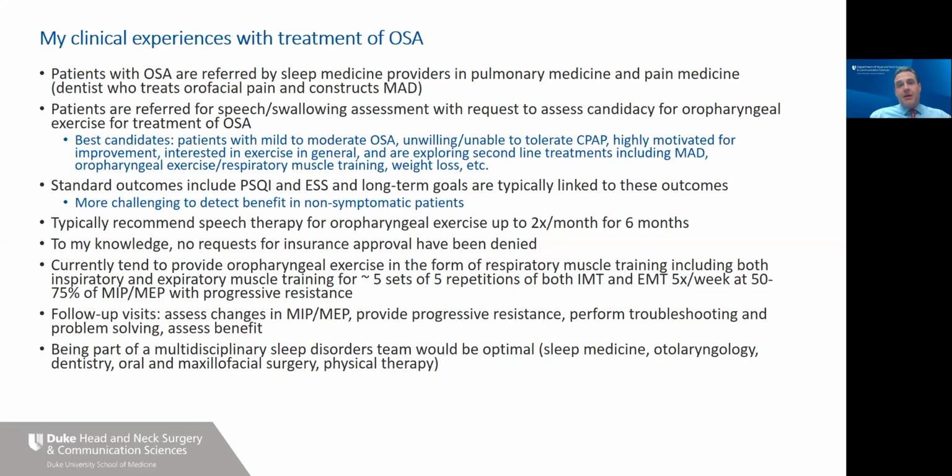And I usually link my long-term goals to these outcomes. It's much more difficult to detect benefit in non-symptomatic patients, those who somehow have been discovered to have OSA, but they don't feel a lot of impact from it. So they don't have daytime sleepiness. They don't have poor sleep quality. They're much more challenging. And in those patients, it's really hard to detect benefit. It may be that a repeat sleep study is required at some point.